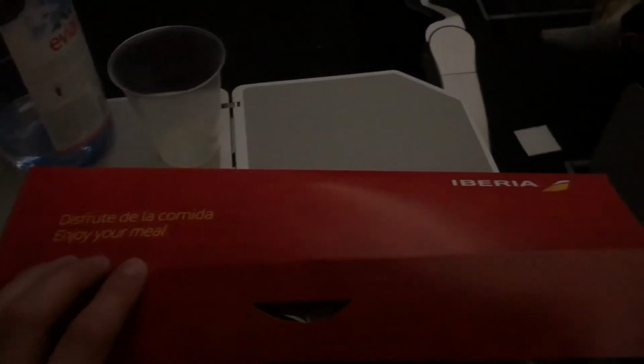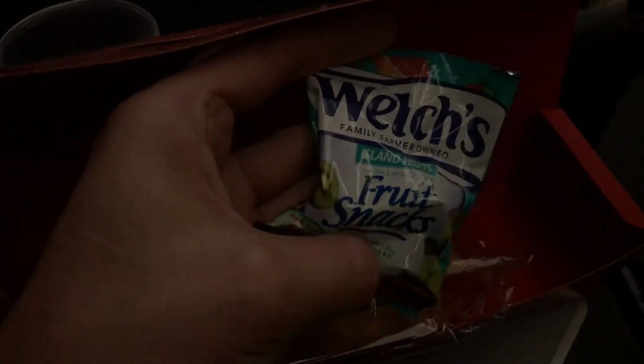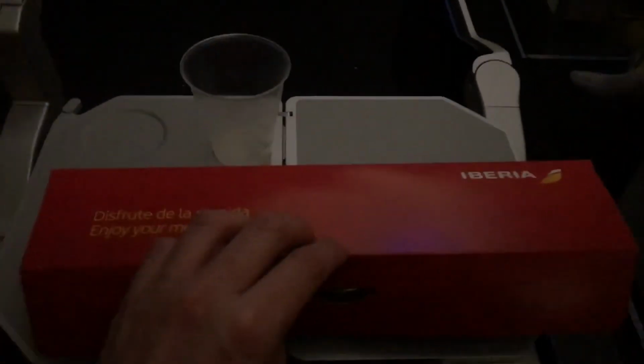And they did give one more little thing in the little container for a dessert. Not as good as the previous one, which was the little cake. It was a little tiny Twix. So that was that. Hope you enjoyed the view, and that's kind of it. Oh, I forgot one more, Welch's, but that's it. So that's the flight. Maybe you'll enjoy it if you go on Iberia.